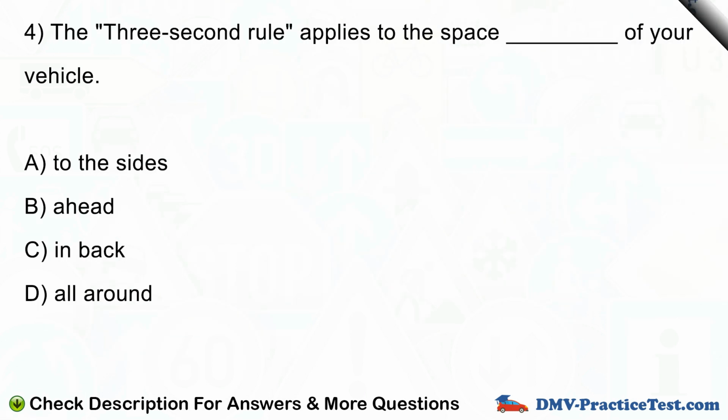Question number 4. The 3-second rule applies to the space blank of your vehicle. A. To the sides. B. Ahead. C. In back. D. All around.